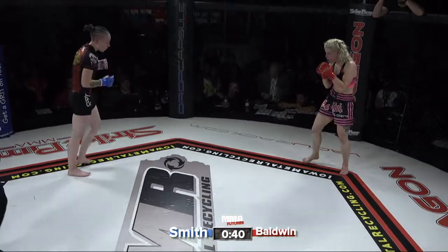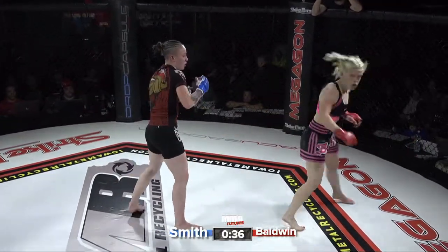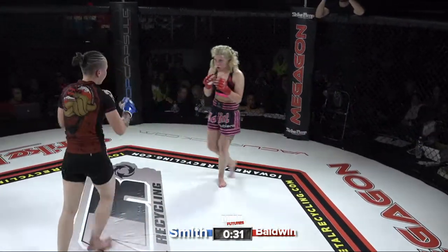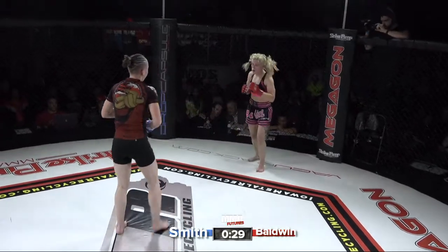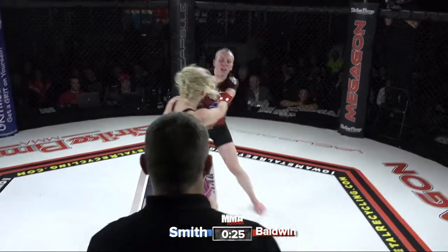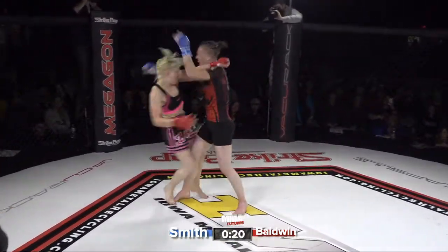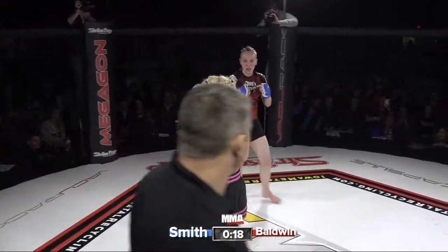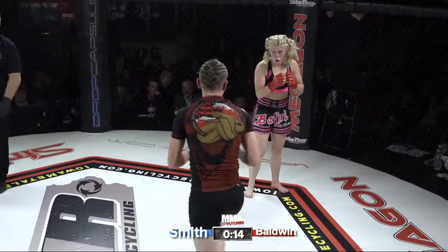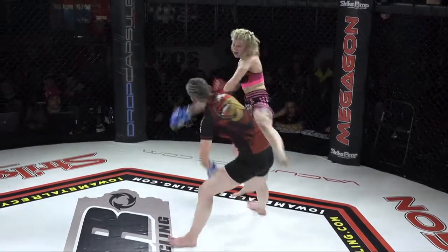Both girls are just kind of winding up for that big power punch, but the difference is Becca Baldwin's throwing it down the middle, and Katie's kind of looping it. Very true. And accordingly, Becca's done more damage. Yep. At least seemingly. Both faces are still looking pretty. No damage really to the faces, but Becca's loading up a little too much sometimes, though. And Katie's enjoying herself. Quick smile a second ago there.